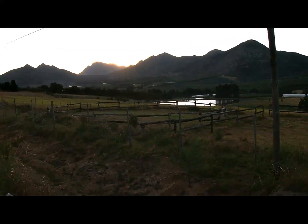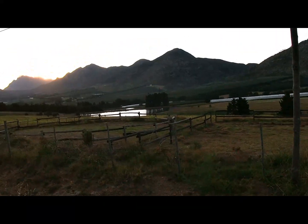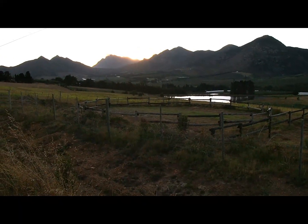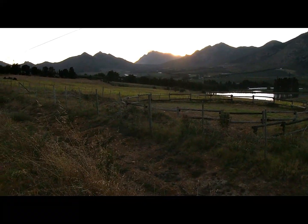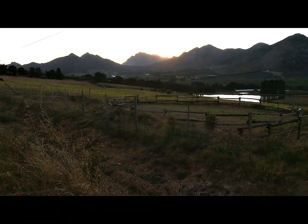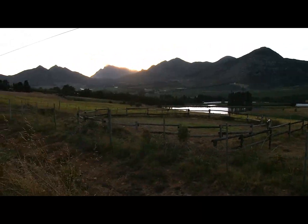Very good morning. We're doing the Doring Rivier, which directly translated stands for the Thorn River, which should be pretty awesome. So yeah, come and join us. Let's go see what it's like.